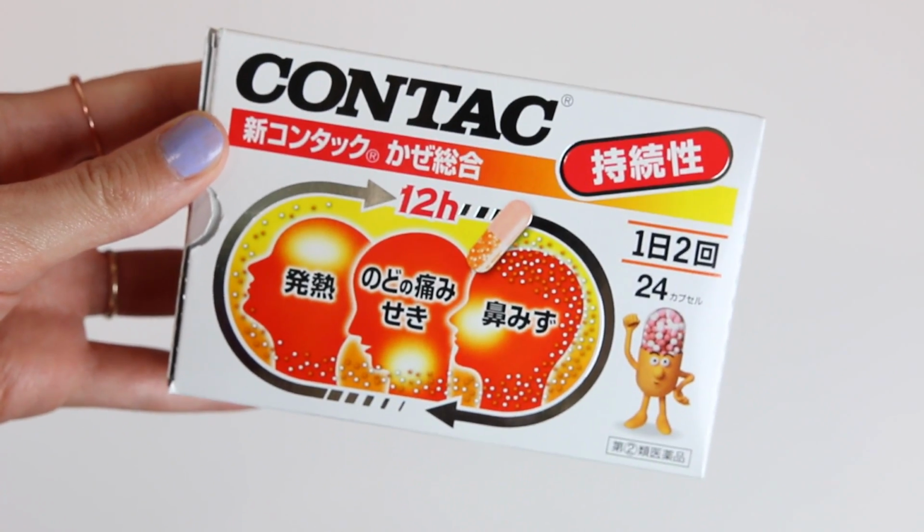Here is my recommendation if you want some good cold medicine. It's called Contact. It has caffeine in it, so it's kind of aimed at if you want to keep working with a cold. If you have a fever, if you have a sore throat or a cough, and if you have a runny nose. So this is basically a really good one if you have a cold.